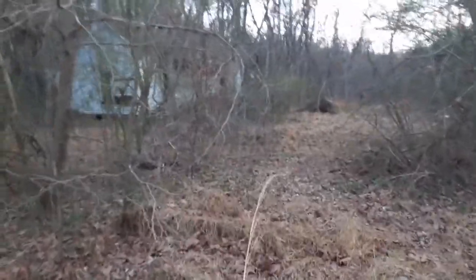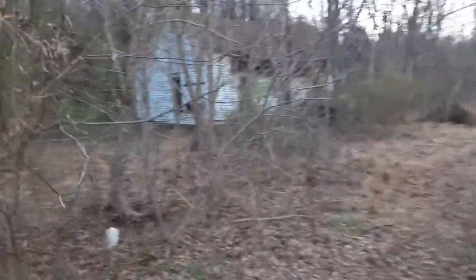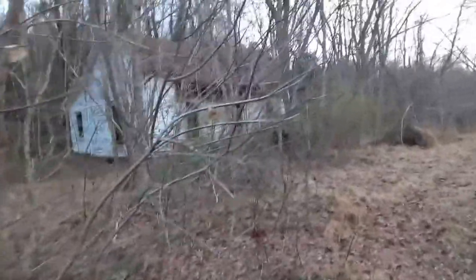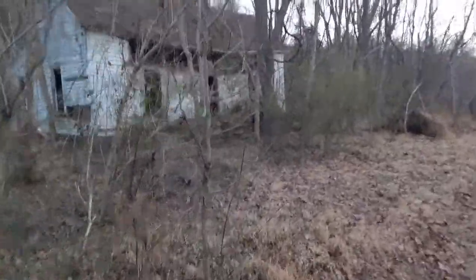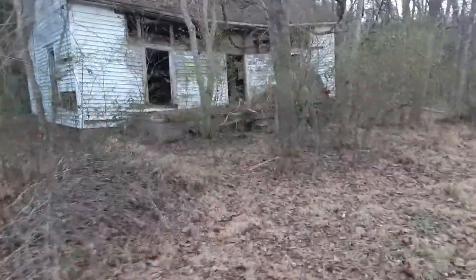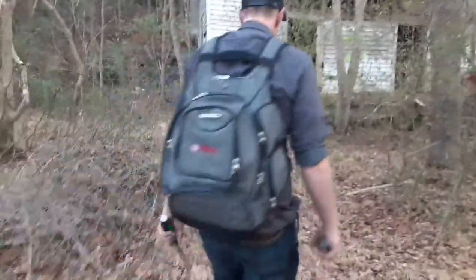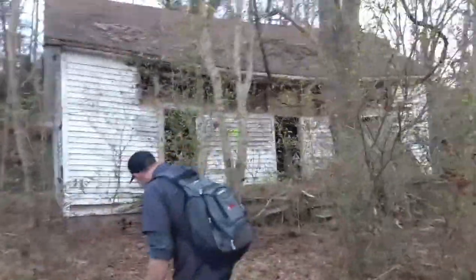All right, guys, so we're approaching the old mill house. Now, the older gentleman I was telling you about told me that there was more than one down here, but this is one. This is the first one I'm coming across. If there's any more, I'll find those. One's enough for me. So I'm gonna try to be careful. I'm gonna try to be very careful. Mike always goes through first. Look at this.